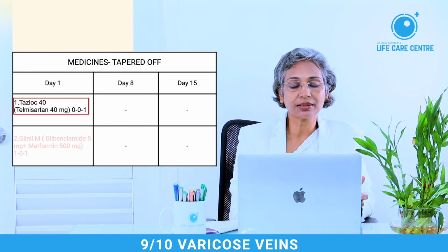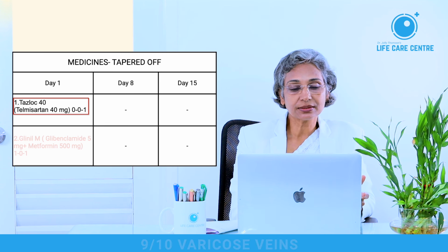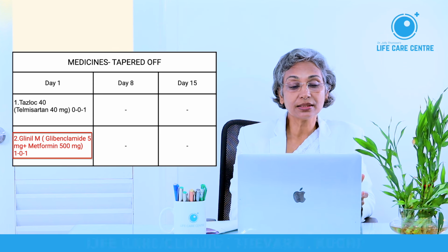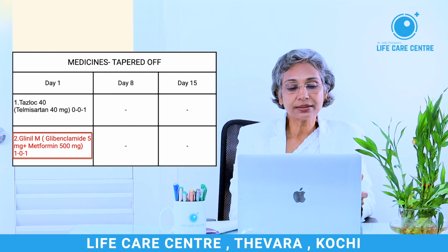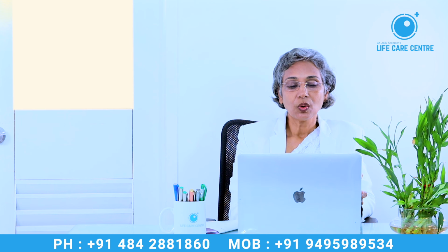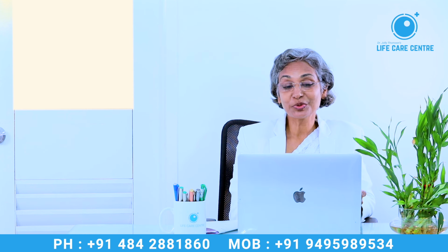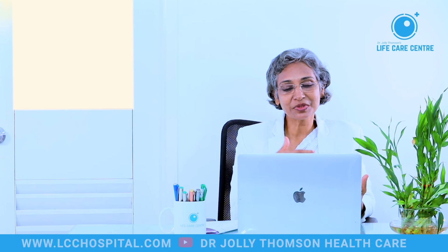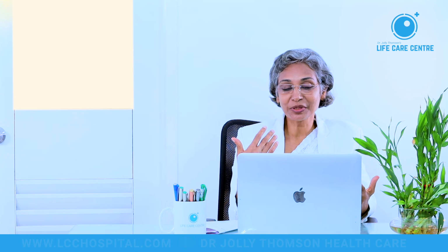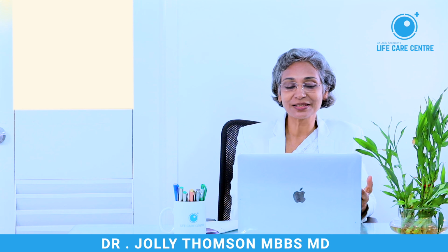When we come to the patient's medicines, he's on hypertension medicine Taslog 40 milligram and telmisartan 40 milligram, and glenilum, that is a glibenclamide and metformin combination, that he is taking twice. Not many medicines. Usually, many of my patients are taking 15, 30, that many medicines also we have seen. But he is not taking many medicines.